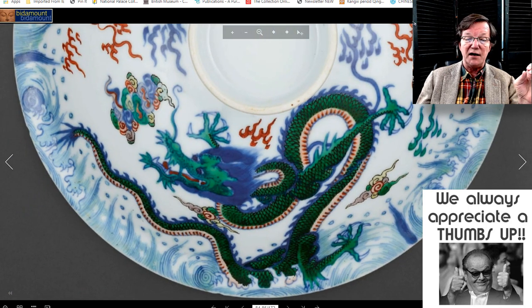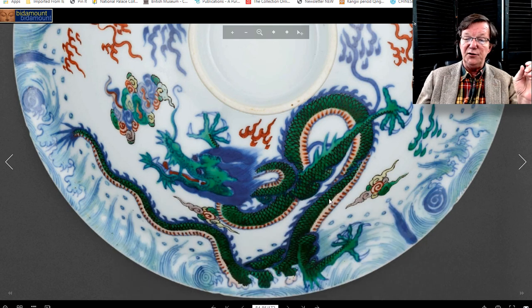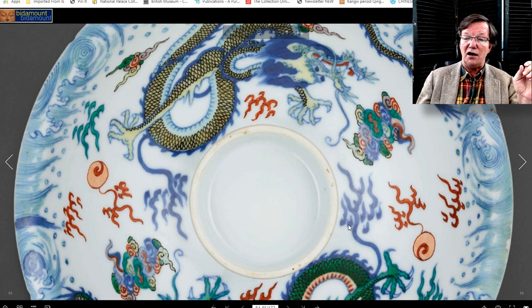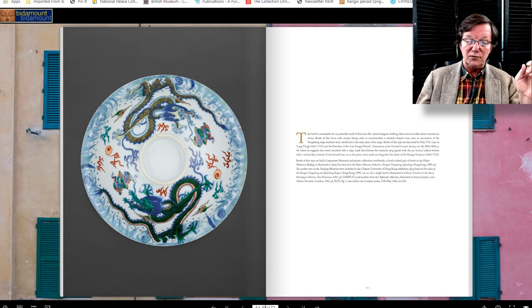There's a very nice shot of the top, and I love the way they did the dragon, the green enameled face of the dragon, the red tongue, and then the blue wisps of the mane coming off, and these beautifully drawn scales. And then the outlining, just absolutely great, and this fantastic soft blue that they used around the flames and so forth, just quite beautiful.